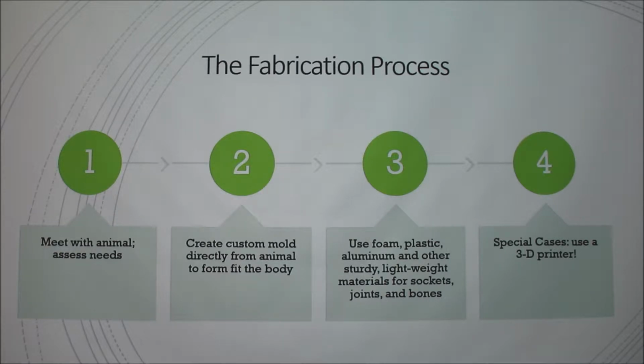So businesses will basically meet with the animal and assess their needs, and then they will actually create molds custom designed to fit the animal's body. So they'll basically wrap the animal in a plaster cast if necessary, and then shape the prosthetic based on their body. And they can use foam, plastic, aluminum, basically any sturdy, lightweight material that can mimic the anatomy.